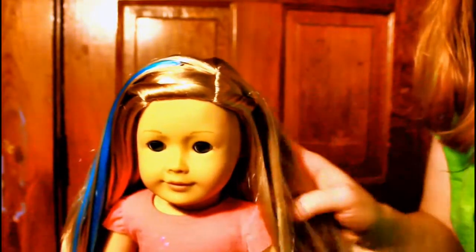And they also come really straight, which also makes it not look as realistic, because the rest of her hair has that little wave at the bottom, that little curl, so it does make it look a bit odd that it sticks more straight out, which is also why these highlights don't do that as much, so it looks a little bit more natural. But she is a very beautiful doll, and I highly recommend her.